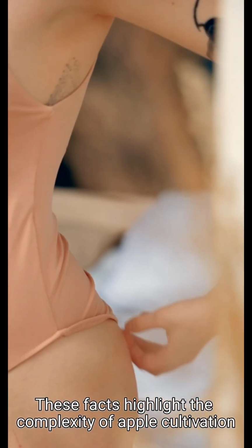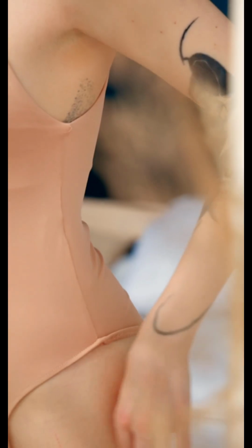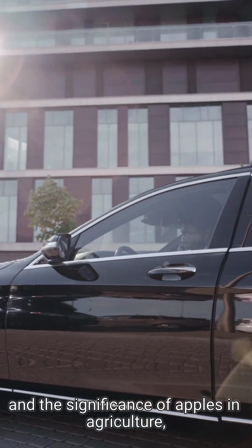These facts highlight the complexity of apple cultivation and the significance of apples in agriculture, nutrition, and culture.